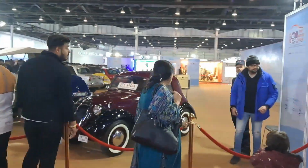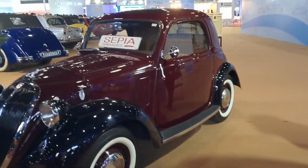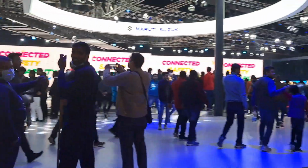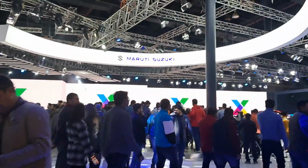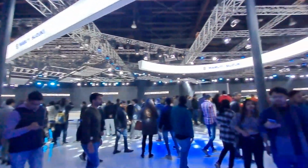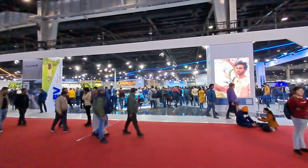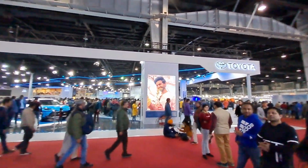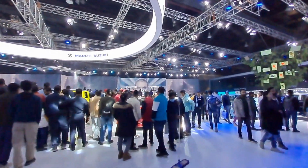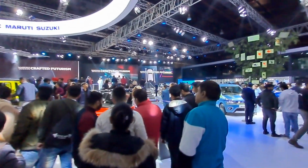Alright, baby, we have Sepia. Classic vintage cars. That's what I'm talking about. Maruti Suzuki ka budget bahut zyada hai. Whoa! Maruti Suzuki ka budget manna padega. That's Toyota. This car is fire! Maruti Suzuki Swift.